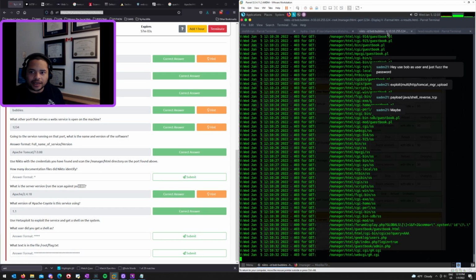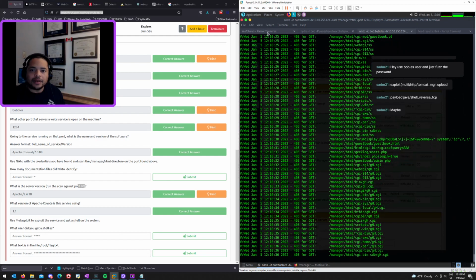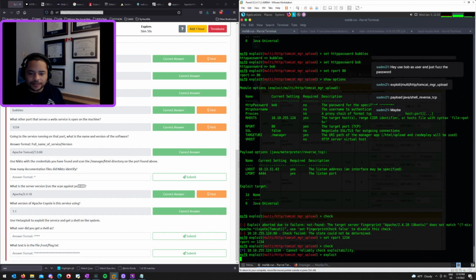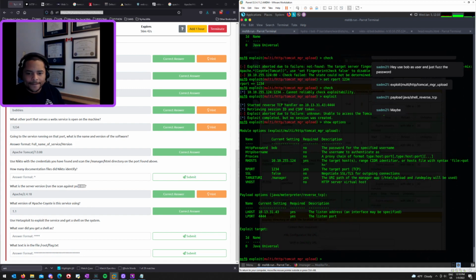Let's see if netcat irks me. All right, Nikto's still doing its thing. We'll wait on that, but we'll continue with this and just go ahead and exploit. Aborted due to failure, unable to access Tomcat Manager. Show options. Let's see what we got here. The username and password are messed up, so that makes sense. Password is bubbles.